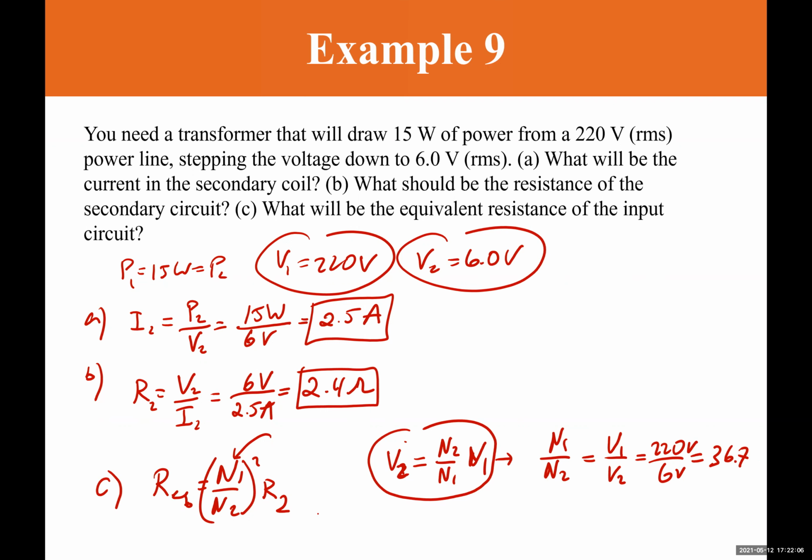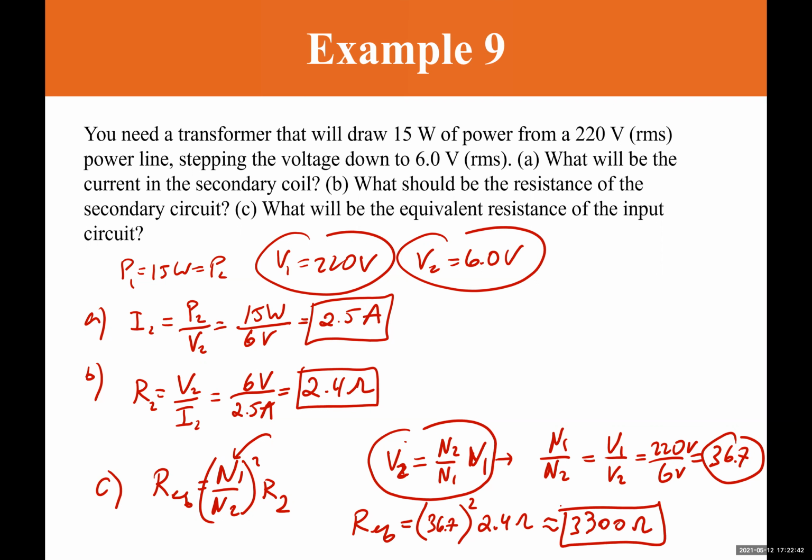Then when I come back to this equation, I can say, all right, R equivalent is equal to N1 over N2 squared times R2. Well, I don't know again what N1 and N2 are, but I know what the ratio is, 36.7. So 36.7 squared, times 2.4 ohms. Then I can calculate this and get roughly 3,300 ohms. There you go. So roughly 3,300 ohms.